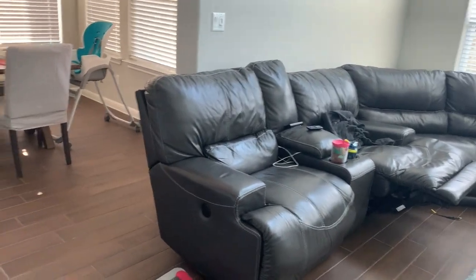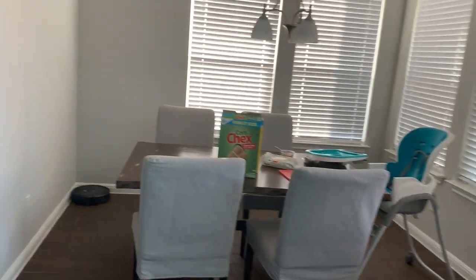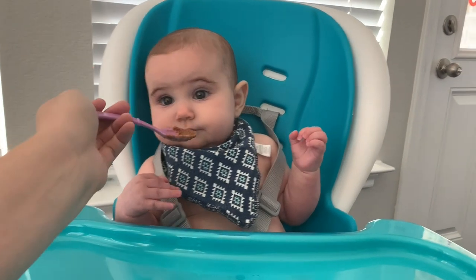Sorry, she's talking over me. He hung up 17 of them all together and we got them for way cheaper than they would have charged us for each blind, and then we didn't have to pay installation. So he saved us $7,000, and this bad boy is going goodbye today. Our new high chair.